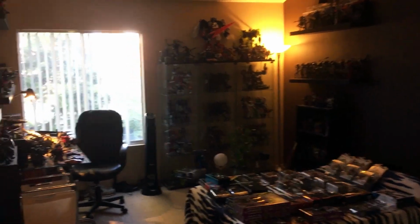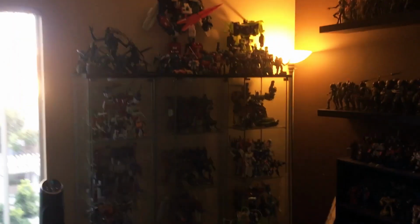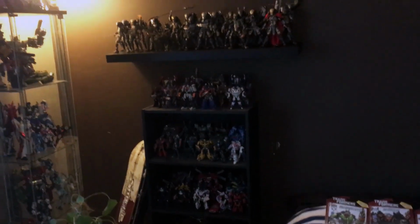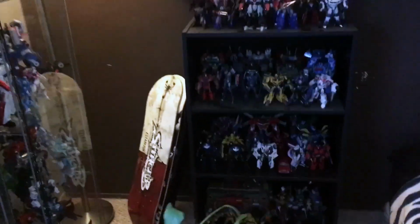Alright, first let's get an overview of the whole collection room. I built and put up all these shelves myself. So we have multiple shelves. I have vaulted ceilings here. I have my 3 cases here. More shelves. Those are some of my skateboards from when I started a skateboard company called Stinger.